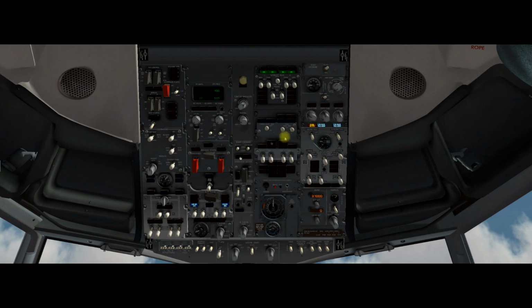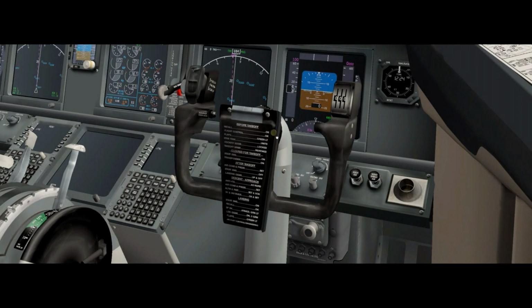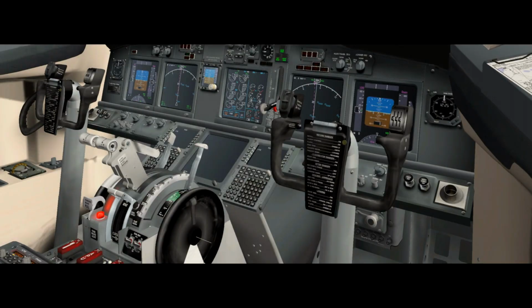So let's just have a look through the cockpit. There's some nice little gadgets here. We can adjust the cockpit pedals there. You can see the pedals moving backwards and forwards. We have our checklist button here on the column. It's the same on the captain side. This is the first officer side. You can tilt that a little bit so you get a better view. And on the left hand side of the yoke, little button there for adjusting the trim. It's very nice. Nice little touch there.